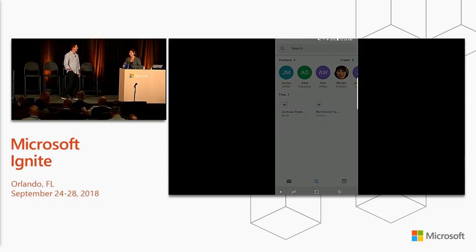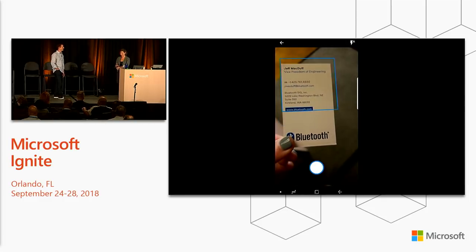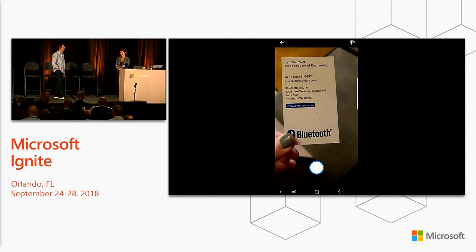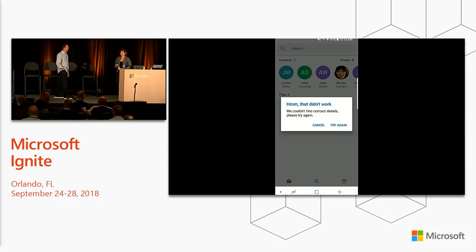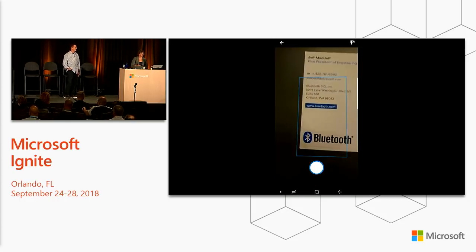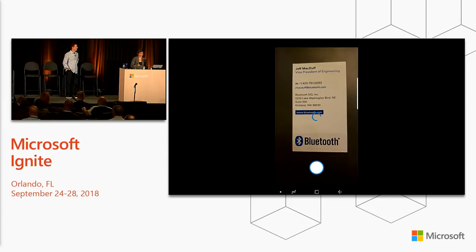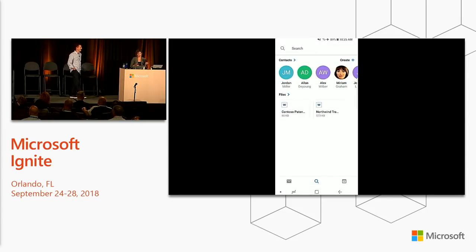See if that works. Of course it didn't, because it's demoware. I think the lighting is not great. Here we go. All right, last try. Third time's a charm. One more try. Okay. I'm going to just put it down. See if that works better. No. Oh. Sorry, guys.